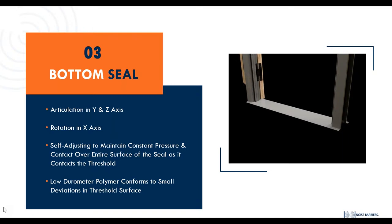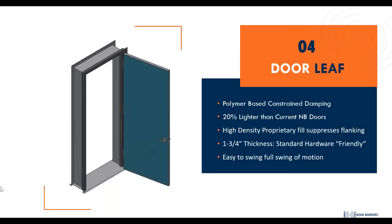It's self-adjusting. It slides up onto this threshold. There's oh so slight a taper on this threshold. The naked eye wouldn't even be able to detect it. But the composition of this bottom seal mated with that threshold makes for a fantastic, repeatable, nice tight seal. And it too is a low durometer polymer seal. So if there is, for some reason, any kind of a small deviation on that threshold, or a slight slope or depression, it learns that deviation. Very friendly to that.